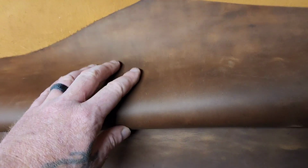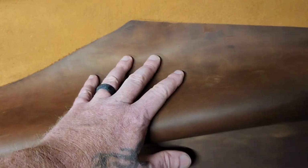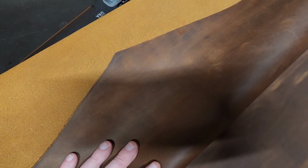So this is it. And I want to cut out some pouches for all of my gear and let that stuff harden overnight.